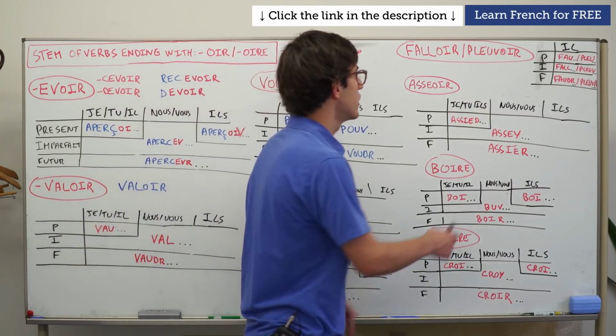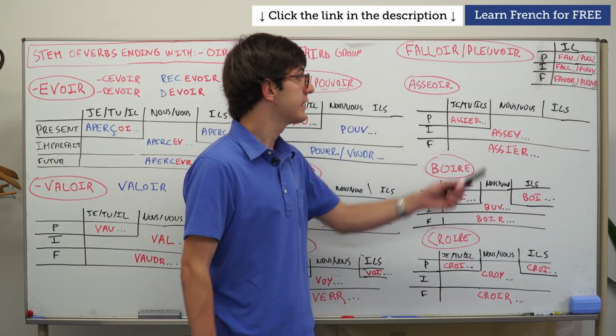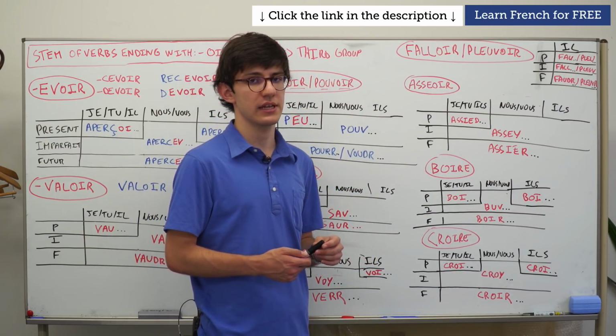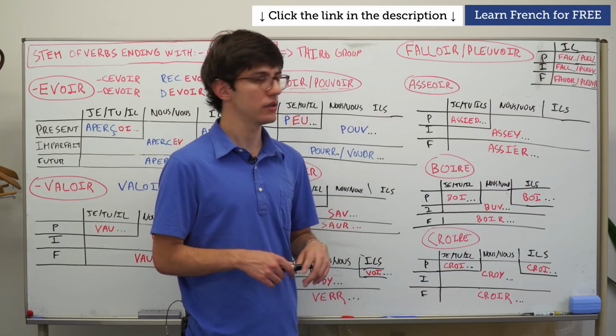Then you've got two tricky verbs, falloir and pleuvoir. Falloir, it's difficult to translate in English, but you can translate it by ought to or like must.